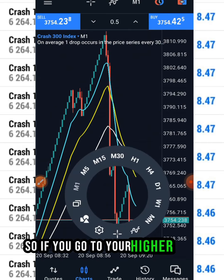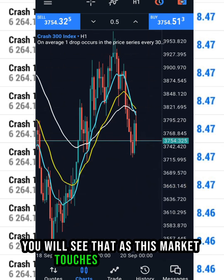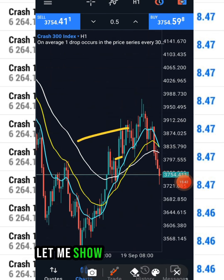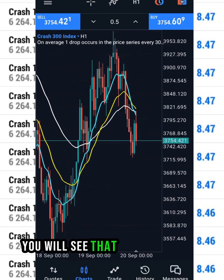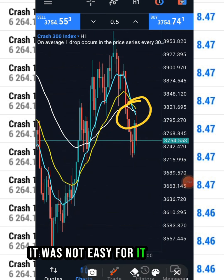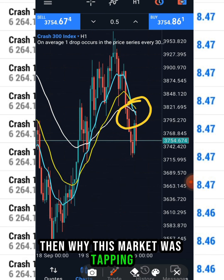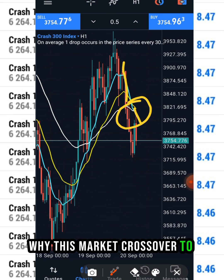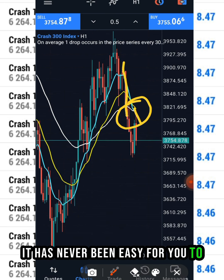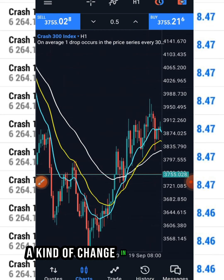If you go to your higher time frame, you will see that as this market touches this point, let me show you this, please. You will see that as this market approaches this place, it was not easy for it to cross. Then once it crossed over to this place, it has never been easy for you to move over to this place again. So that is a kind of change in price action.